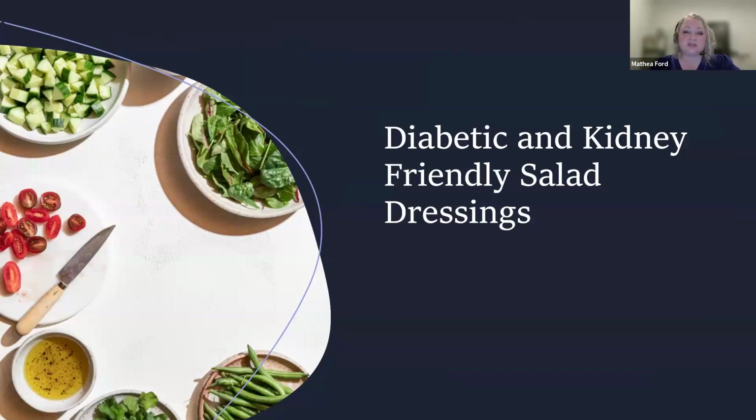These recipes are specifically designed with renal patients in mind, making it easy to enjoy salads without worrying about overtaxing our kidneys. Having kidney-friendly dressing options at home is essential for anyone looking to lead a healthier lifestyle, even on a kidney-friendly diet. The good news is there are plenty of delicious and nutritious recipes available online that have been created with the kidney patient in mind.